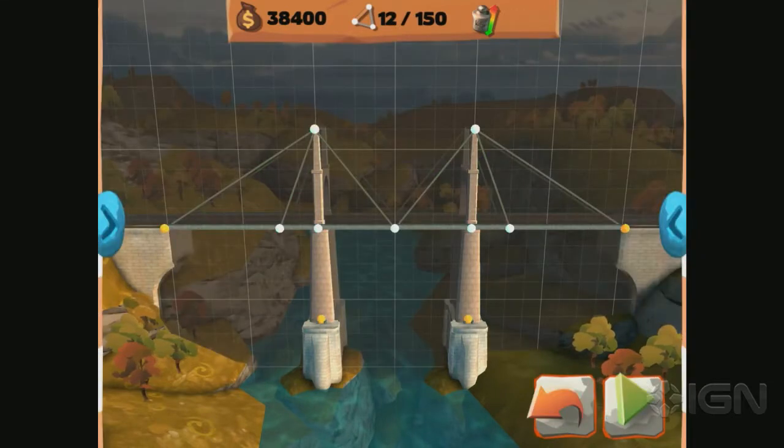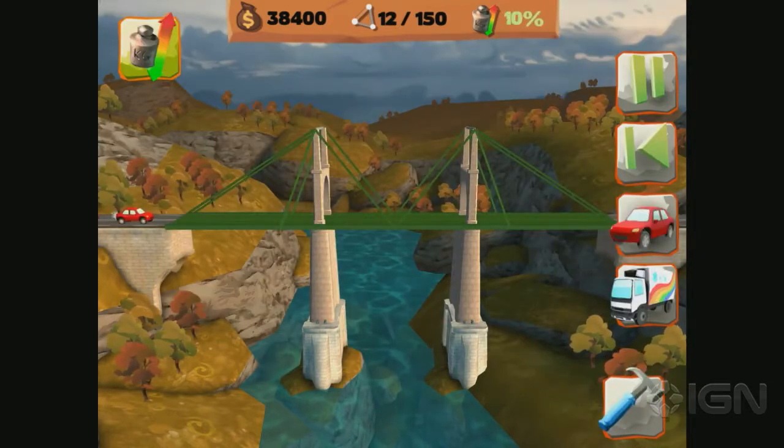So let me run these cars across the bridge, and I'll show you the last thing that I like about Bridge Constructor Playground. And this game's also another Universal app. This was $1.99, and it's free today. Man, this is a really solid bridge. Well, I put cars across it instead of trucks. But even still, it hits hardly any stress.